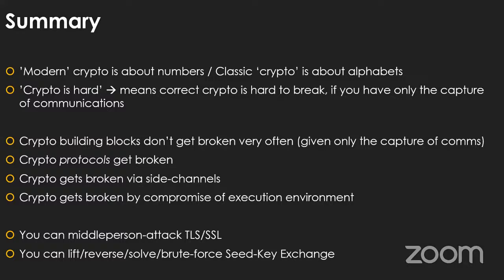Remember that modern crypto is about numbers and classic crypto is about letters. And there is something that exists in between. There are the hybrid systems that do classic crypto on numbers, and you might run into those in reversing challenges and things where code is executing, right? But generally, modern crypto isn't taking letters as input. It's taking UTF-8 or ASCII encoded data as its input, and it works on the numbers.